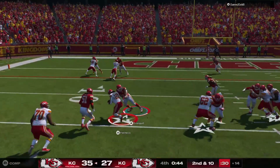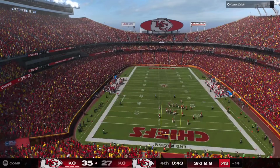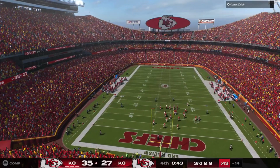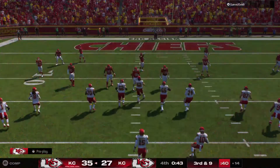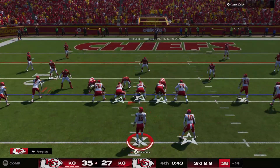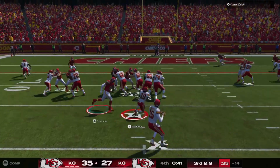A handoff now for Pacheco. He will push his way down to about the 14. The Chiefs quickly now going to use the last of their timeouts, as they'll stop it with just over 40 seconds to go in the game. Now play number 7 of this drive, but it's a tough 3rd and 9. They'll run again.